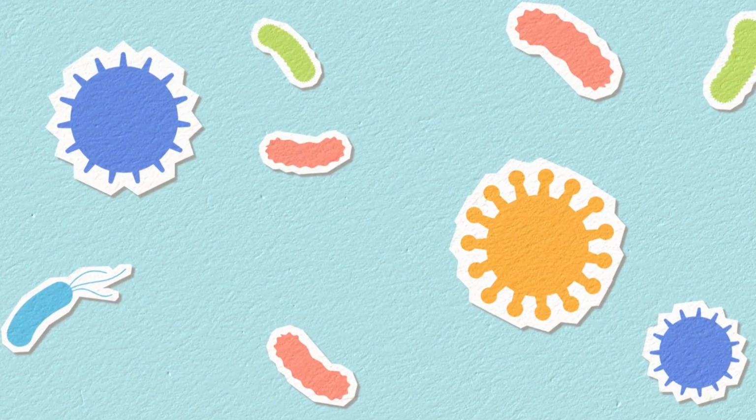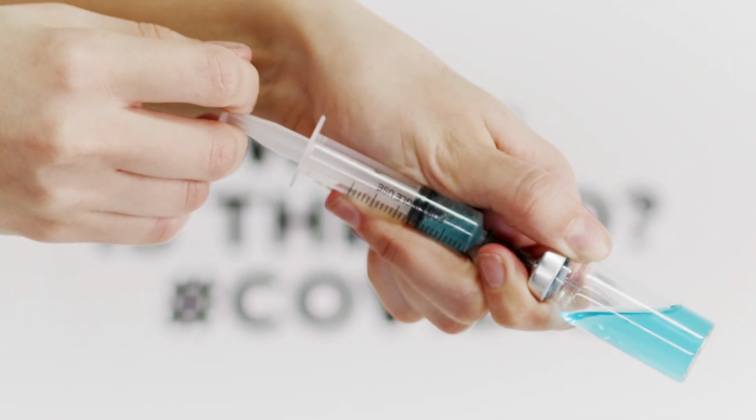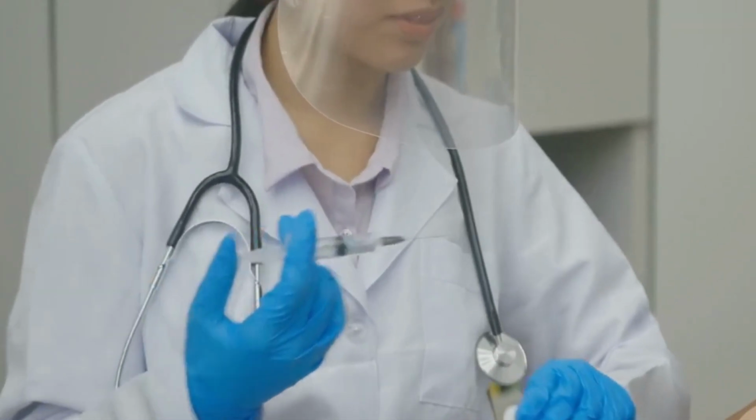Now let's talk about vaccinations. You don't need to complete all the vaccinations listed in advance unless you choose to. However, there's one exception, the yellow fever vaccination. This is a requirement and can be done for free in Dubai after you've joined.